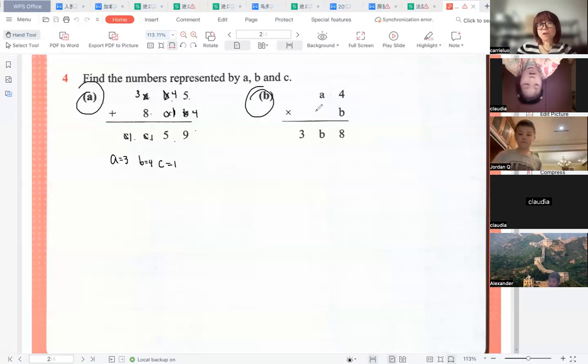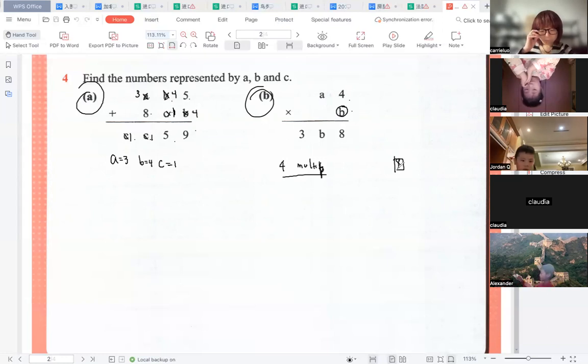Okay, so now let's move forward to the next part. 84 times B equals 388. First of all, what number times B could end up with the 8? First of all, we need to find out the multiplication. Which number ends up with 8? Seven. Two. Okay, so B could equal 2 or B could equal 7.